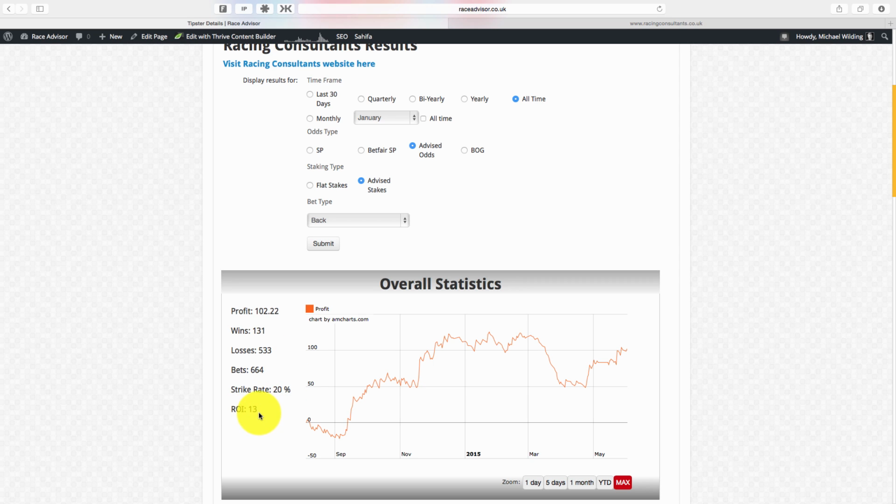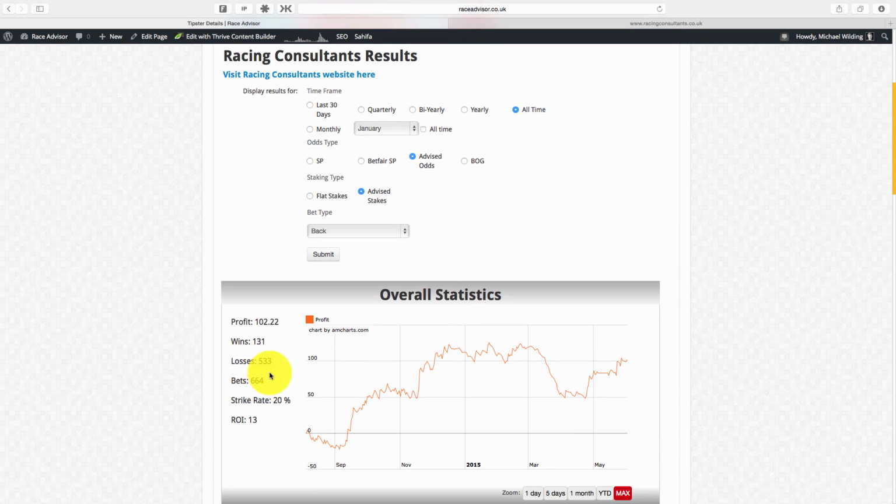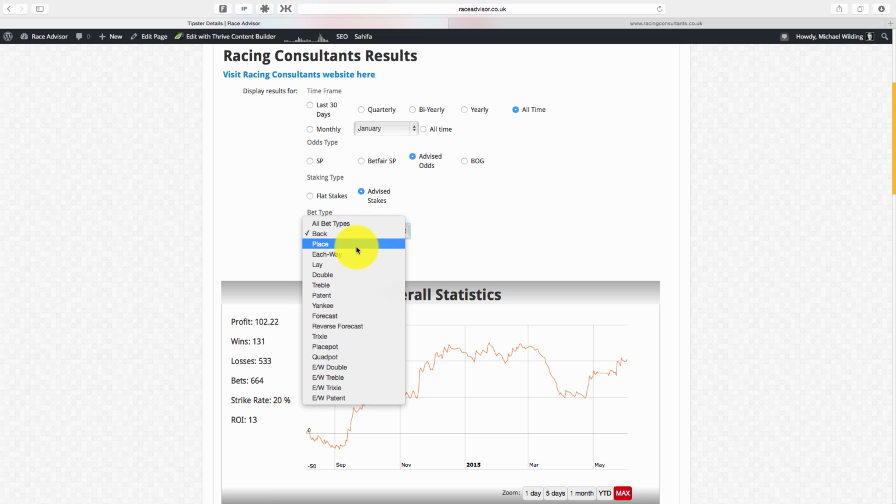But notice the return on investment has jumped up from 8% to 13%, because we're betting less. We've dropped from over 1,000 bets to 664 bets, so it's not quite half the amount of bets, but it's not far off it for nearly a double, 100% increase in the return on investment. So that's quite telling. You'd need a bigger bankroll, because obviously the strike rate has dropped and the swings are bigger, but the return on investment is higher. So most of the profit we can see is coming from back bets.